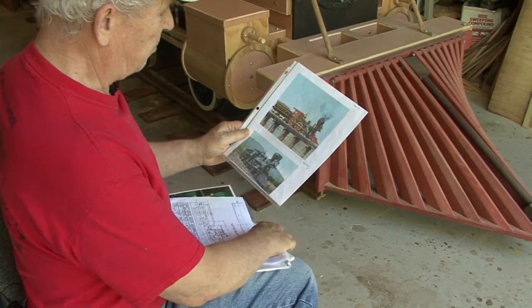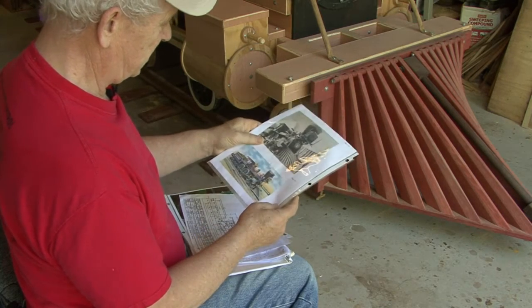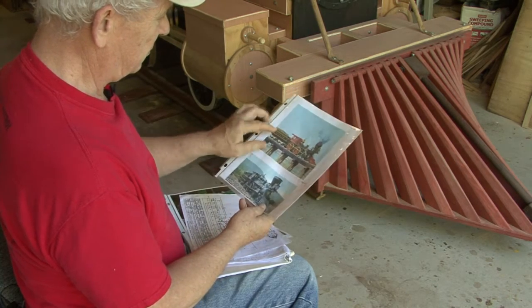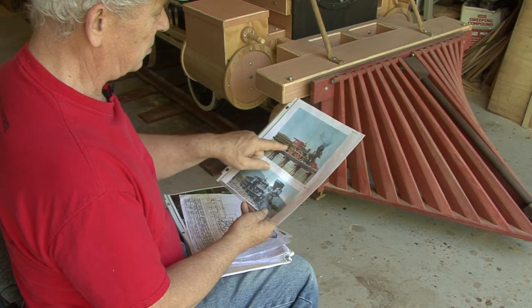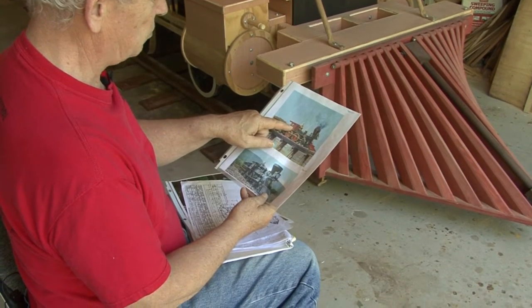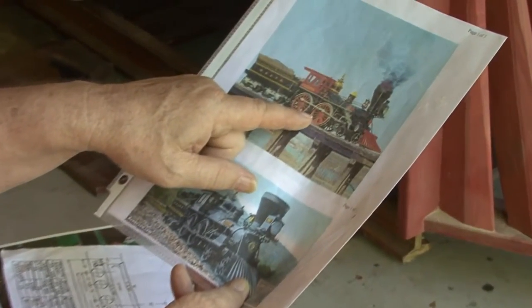I mainly work from pictures. These are actual pictures of the General right here. And the real General is at Kennesaw, Georgia. This is the color scheme of it right here, but I'll be staining it in color. So it'd be black, and the inside of the cab is green and red, a lot of red trim and brass, a lot of brass coloring on it.